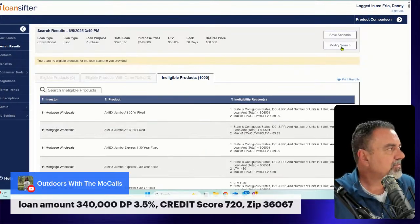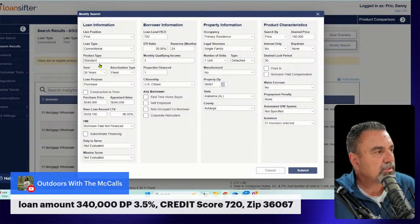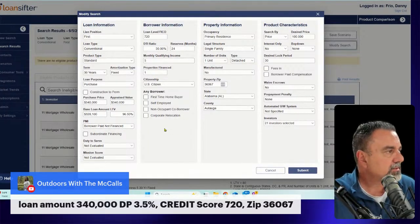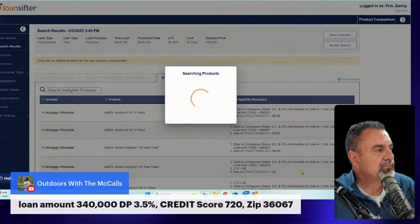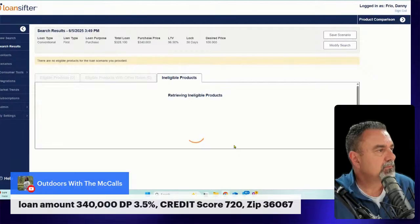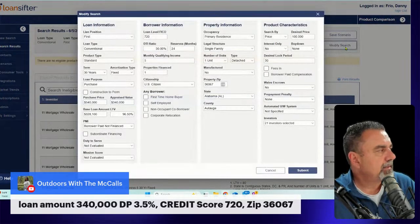Ineligible. Why is it ineligible? Modify search. 95 LTV. Let's go back through here. First position, we're looking to do a purchase, 340,000, 96.5%. I don't know why this isn't picking up. Submit. $340,000. It's saying state is contiguous. Max loan. I've never seen that before. That is a head scratcher.